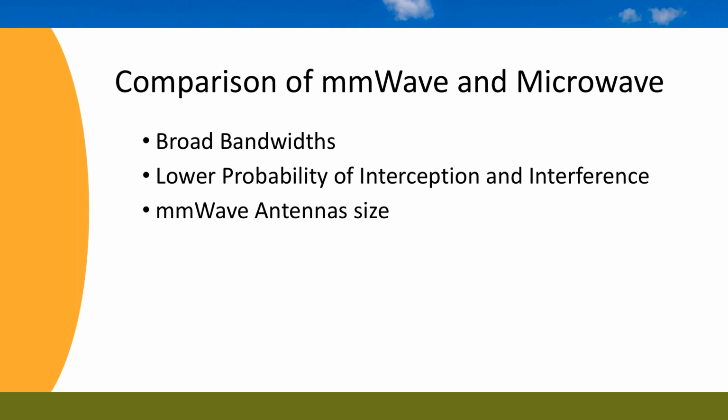Usually when you think of a microwave system, you think of 100 megs, 500 megs, 1 gig, stacking multiples to do multiple gigs, right? When we talk about millimeter wave, as we brought up earlier, we talked about 500 megs, 1 gig, 2.5 gig, 5 gig, 10 gig. So we're carrying much broader bandwidths with millimeter wave. Because these wavelengths are so small, there's also a lower probability of interception and interference.